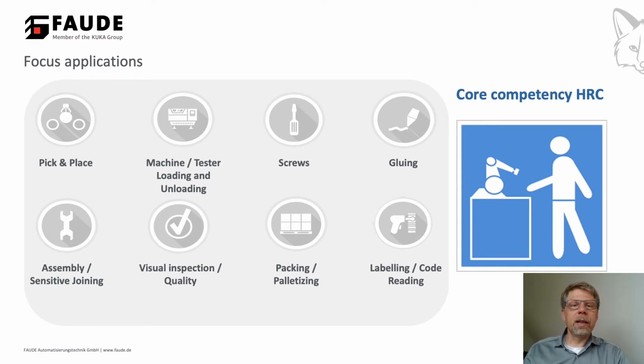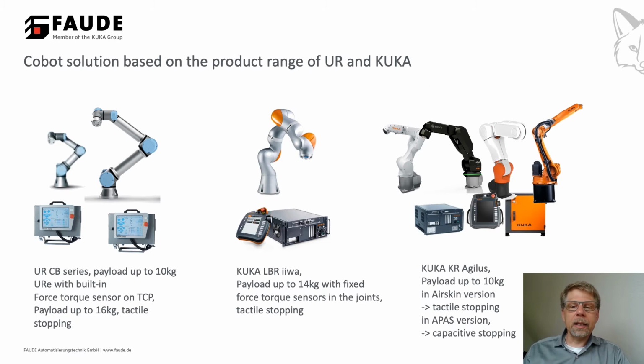That means the fences fall down and there are alternatives to work with the human and the robots next to each other. As a base for this kind of solution, we are using the Universal Robots. Especially with the CB series, we started a lot of projects. And now with the upcoming E-series, with the force torque sensors, new possibilities are there to have nice cobot applications.